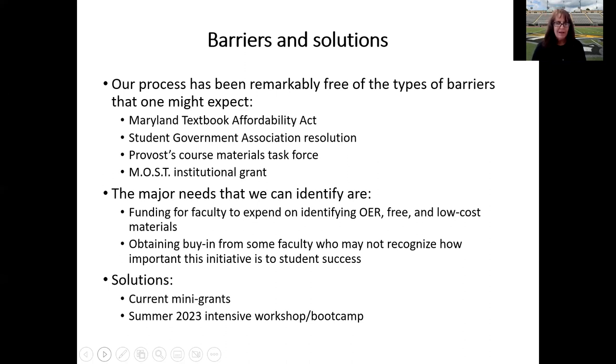We obtain buy-in from faculty in a lot of different ways, and it really does represent a barrier in some ways and then an opportunity in other ways.